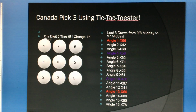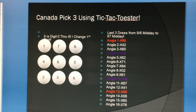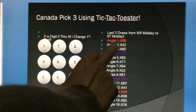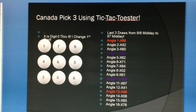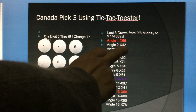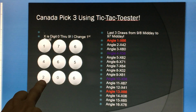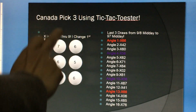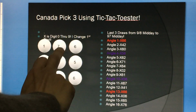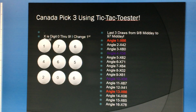Since I'm changing the first digit of each angle, I'm placing X over here. X represents digit 0 through 9. So I have X66. Now angle 2 is going down X42. Since I'm changing the first digit, I'm placing X on number 1 and 42. Angle 3 is 760. So I'm changing the 7. I'm placing X, so it's X60.